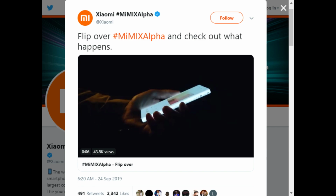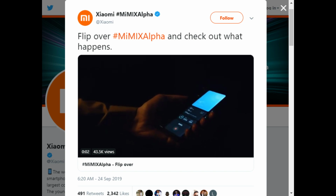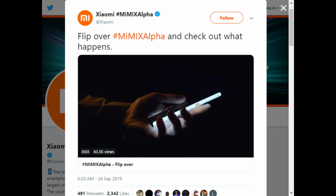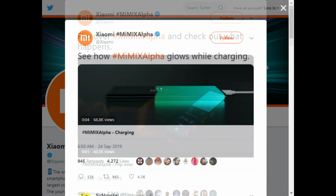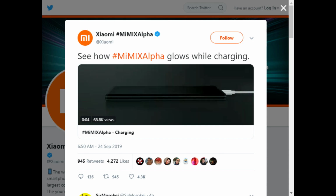Would you guys buy this phone? Would you guys buy this phone if it was $500? Or is it intimidating to you that it would break easy and just not be worth it? Let me know, but I want to hear your comments. And yeah, that is incredible. Live charging like that, for the display, the whole phone. Yeah, I'm in.